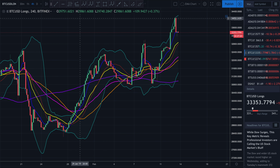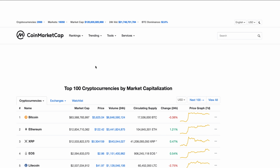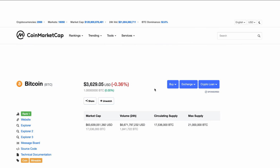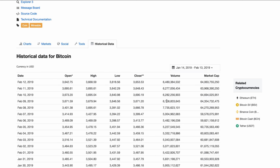That being said, things are holding, this support has held up fairly well, and we have had a little bit of an uptick in volume. If I look at overall volume on Bitcoin, we can see that volume, which was sitting at 5 billion pretty consistently, jumped up to 7.7 billion. Then, of course, we had an expected drop off.